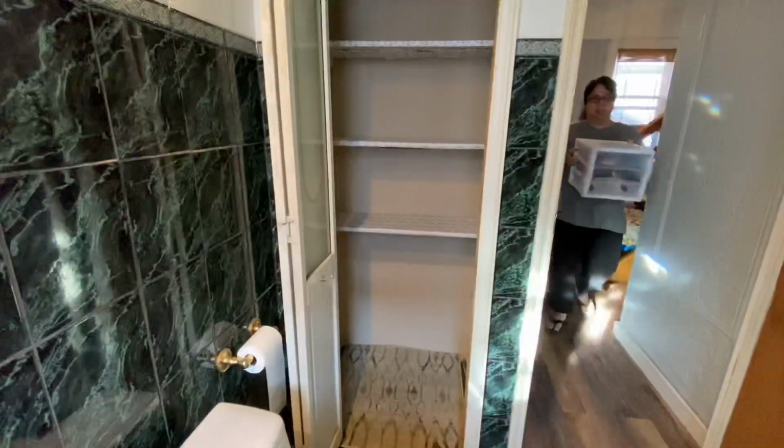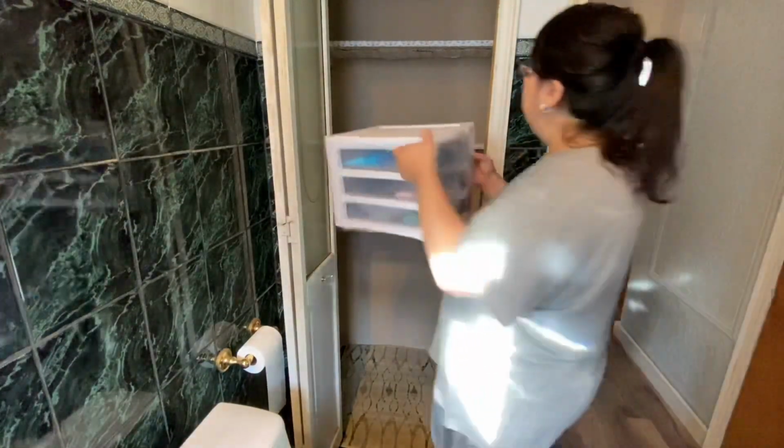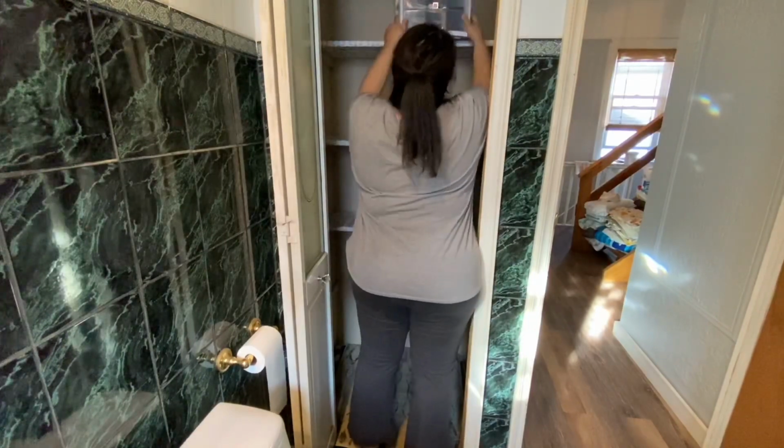And that is the after of everything that we kept after it was sorted in all the baskets, and now we're just placing everything back in the cabinets.